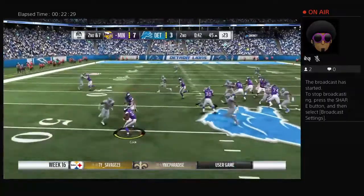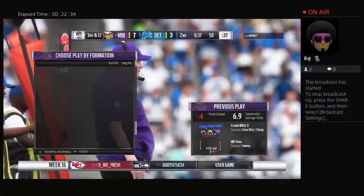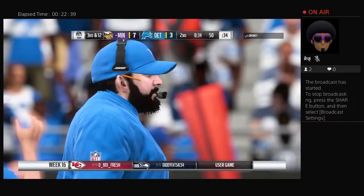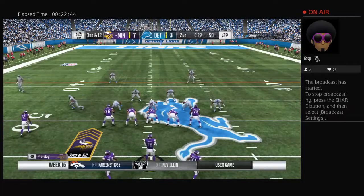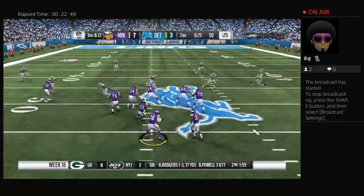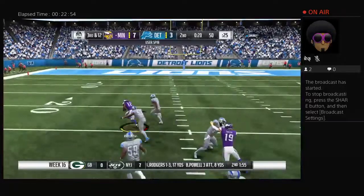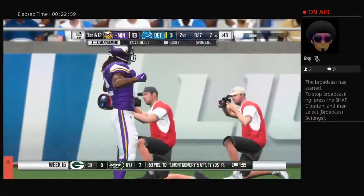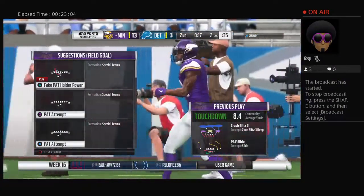A toss to Cook. And that play goes nowhere. Taken down, losing yardage at the 50, right at midfield. He lost 4 there, and it's 3rd down. From midfield now, here's Taylor. Gets it to Benjamin. It's caught. 20. Touchdown, Vikings. Travis Benjamin as the first half is winding down.